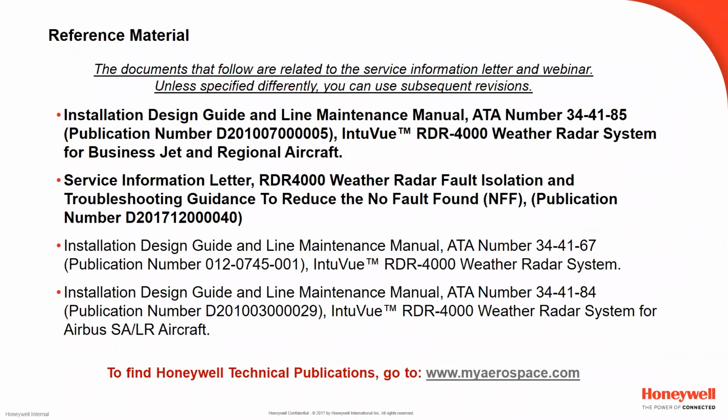We have listed in this webinar the installation guide and line maintenance manual for the 4000 for business jet and regional aircraft installation, and the document number for the service information letter that was released in July. And just for reference, there are two line maintenance manual installation guides for both Boeing and Airbus aircraft as well.